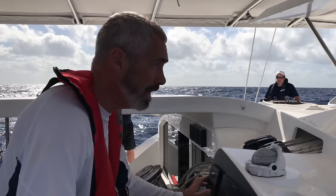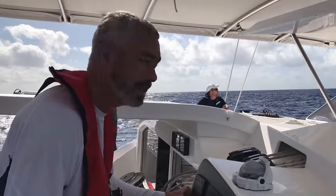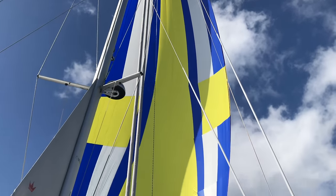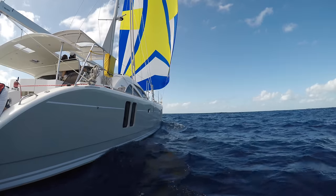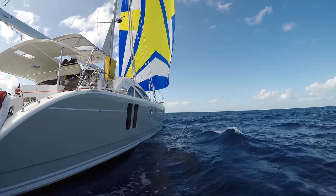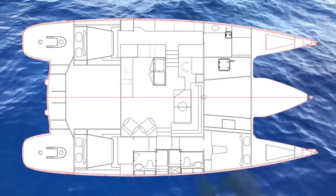How gorgeous is that? This rig is working perfect for us, just lining us up dead downwind. We toured this boat at the Southampton Boat Show in a previous episode, link above, but thought it would be good to revisit it now that we've got to know her. She's 50 feet long and has a beam of 26 feet.